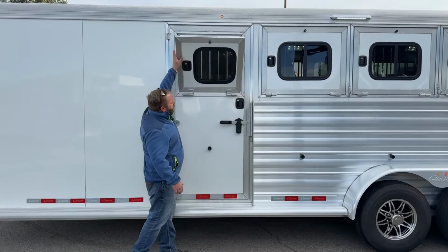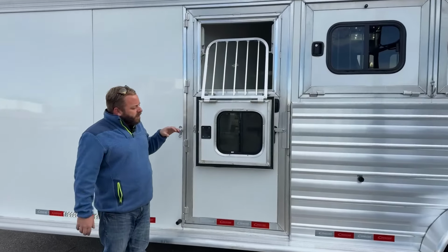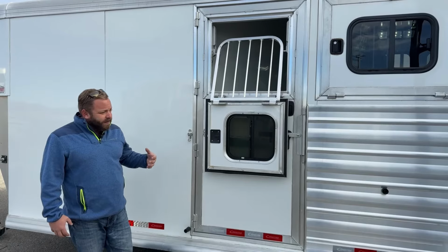And then again, still get a drop window. You retain that ability in the escape door, a little bit smaller to fit in there, but you're not losing really much airflow out of that whole situation too. So makes a big difference.